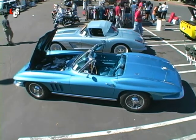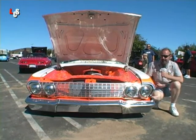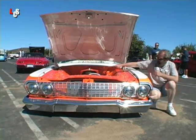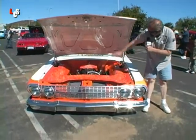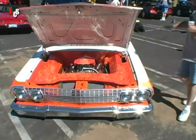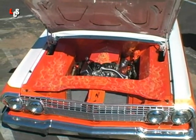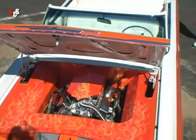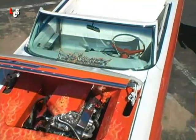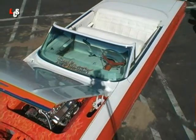Real nice. Super custom 1963 Impala, and don't quite know if this car has a name, but I'd nickname it Spike on the air cleaner there. Got the flames underneath the hood, got the custom air cleaner, lowered, got the big wide wheels on it, and a really nice custom interior. Kept the original wheel, kept the original look of the dash, but they went totally updated on the vinyl and interior components.